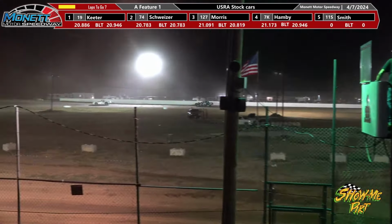Six laps to go here on your USRA Stock Car A feature. Not a whole lot of movement here. Top 3, top 4, just kind of settled in. Making laps, but they're getting them points for the USRA National points lead.